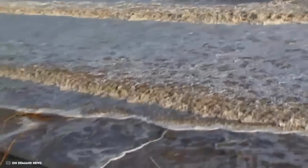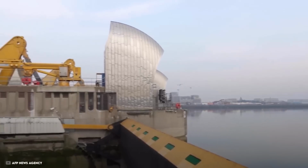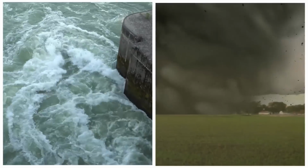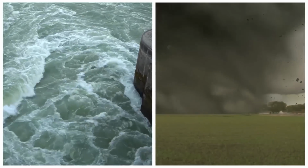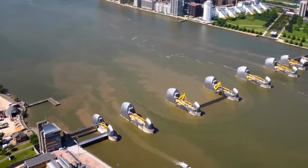Long-term flood protection plans, like the Thames Estuary 2100 plan, are already in place to secure the city's future against rising sea levels and extreme weather events. The Thames Barrier remains a symbol of human ingenuity and resilience.